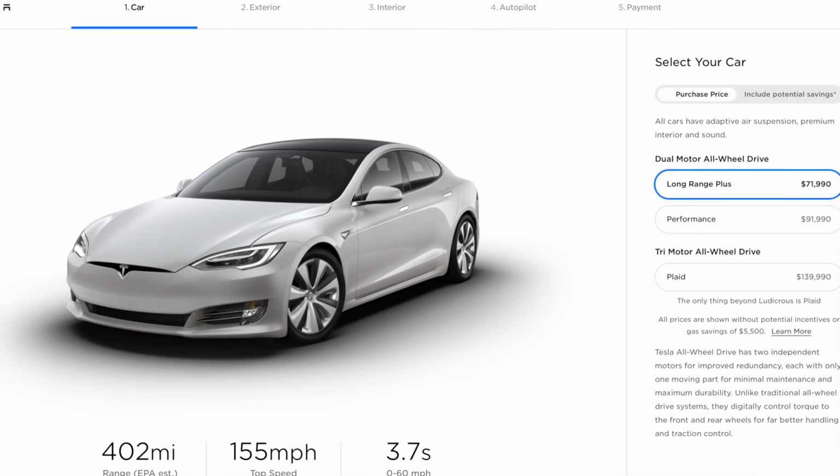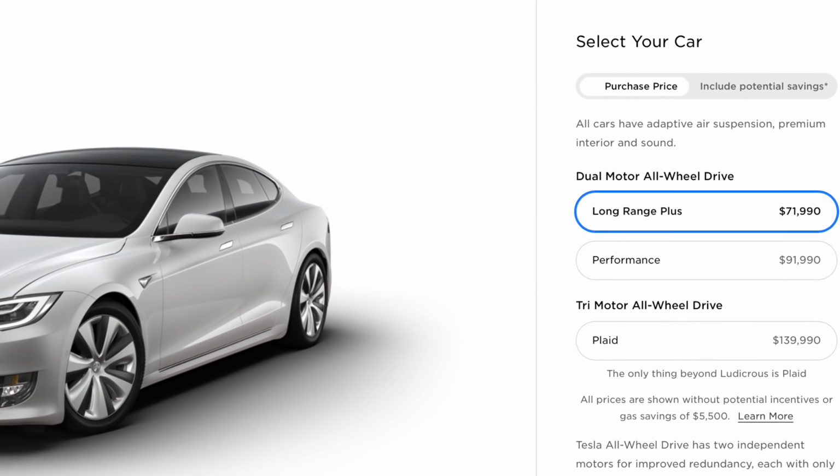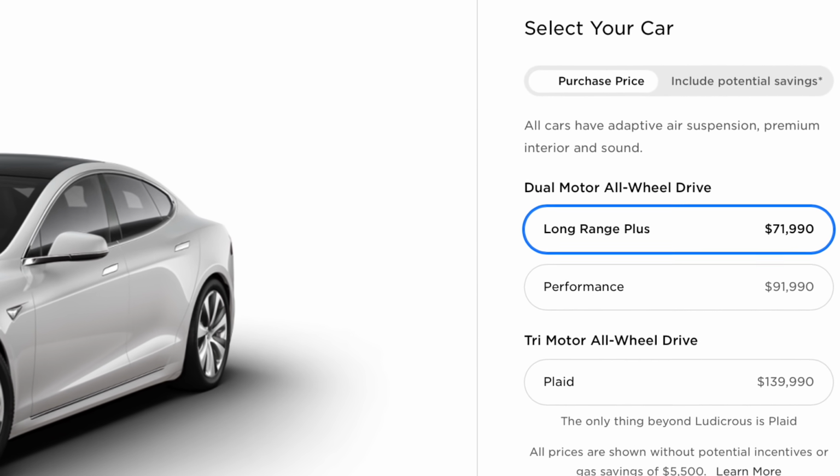This has been a crazy active week for the Tesla Model S. We found out just last night that the Tesla Model S will be receiving a price reduction. The new price of the Tesla Model S will be $71,990. However, this evening on Twitter, Elon Musk was very busy.